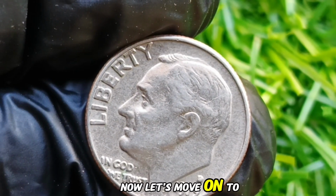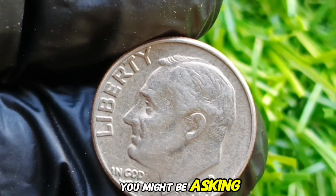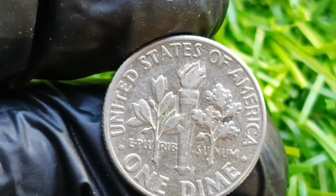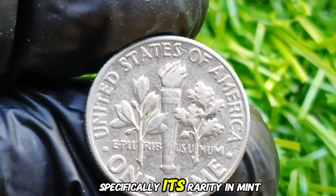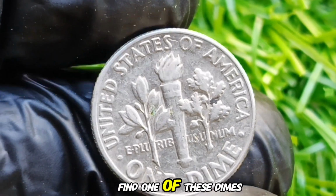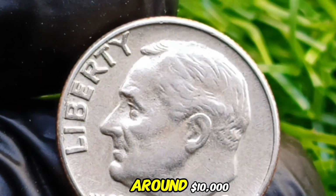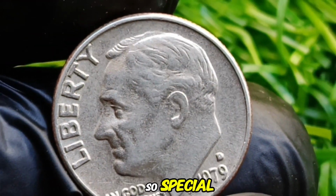Now, let's move on to the 1979 D mint mark dime. You might be asking, why is a 1979 D dime worth so much? Well, the answer lies in its rarity, specifically, its rarity in mint condition. If you're lucky enough to find one of these dimes in excellent condition, you could be looking at a coin that's worth around $10,000. So, what makes this dime so special?